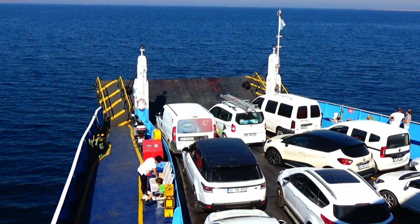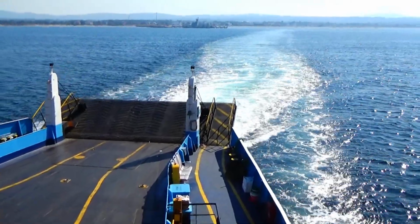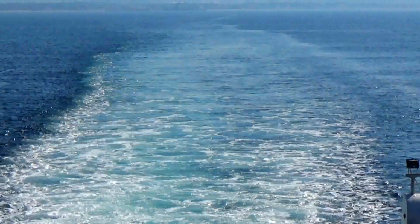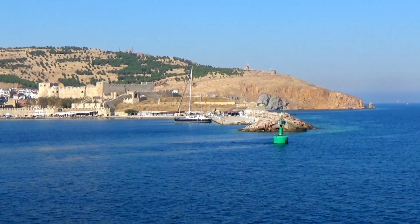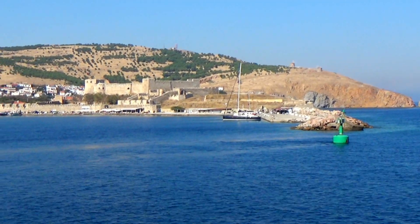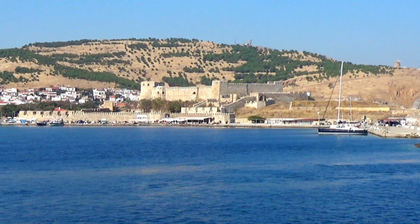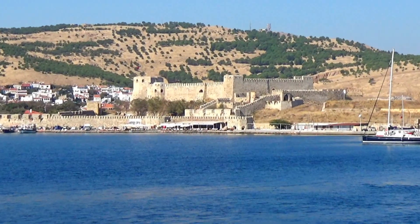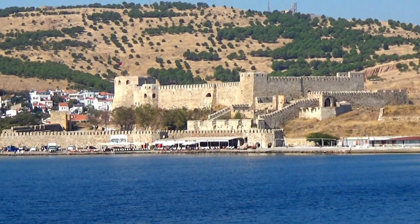Getting to Bozcaada is pretty straightforward if you have your own transport. You just head for Geyikli, and from Geyikli to Geyikli Iskelesi, which is the dock for ferryboats to Bozcaada. This video was filmed in October when we took the car. The short ferry crossing lasts 20 minutes or so, whisks you across to this small island measuring around 40 square kilometres in size.